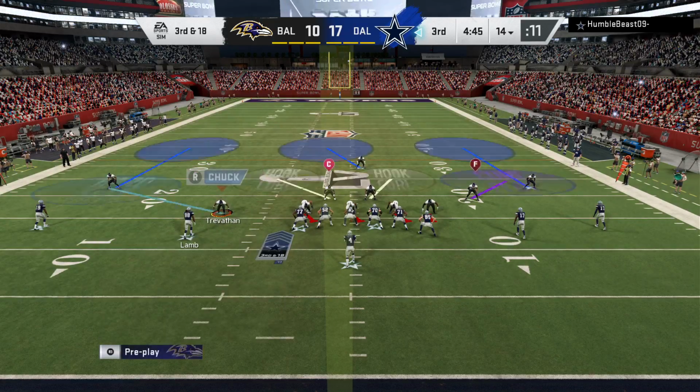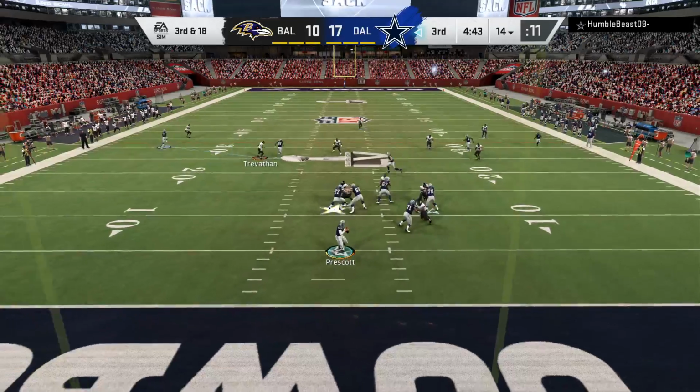56, the mic, boys. 56. 26. From the shotgun, it's Prescott.